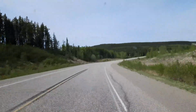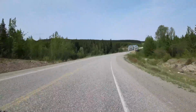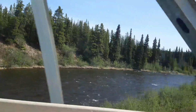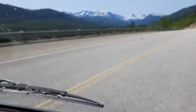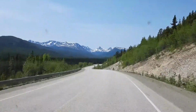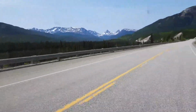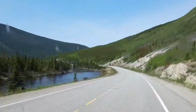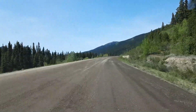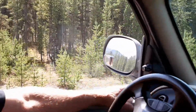We have snow on the mountain again. We're zigzagging between the Yukon and BC. Little Rancheria River. There's a river down there, but you can't see it very well. So this was an avalanche. And all of a sudden the road's gone. Caribou.